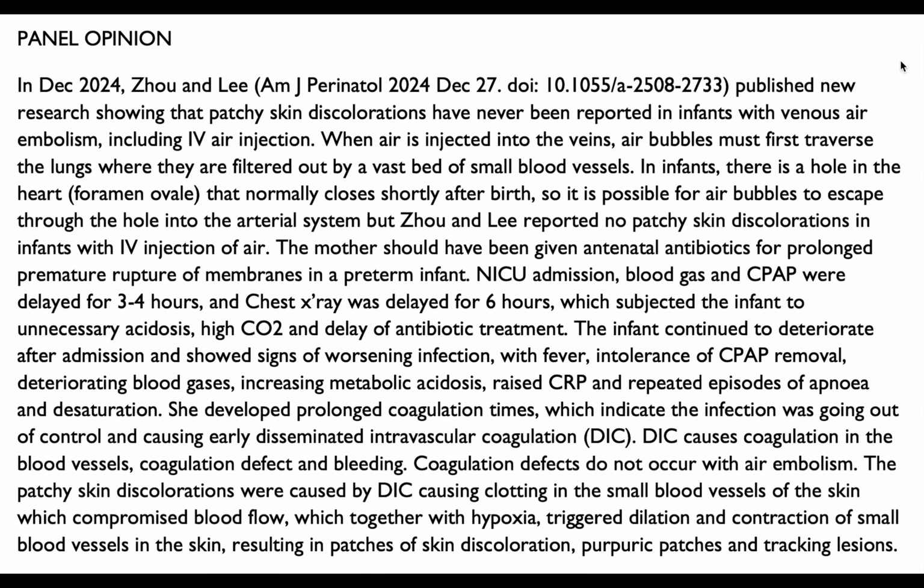NICU admission, neonatal intensive care unit, blood gas and CPAP were delayed for 3 to 4 hours, and chest x-ray was delayed for 6 hours, which subjected the infant to unnecessary acidosis, high CO2, and delay of antibiotic treatment. The infant continued to deteriorate after admission and showed signs of worsening infection with fever, intolerance of CPAP removal. So as soon as they took away breathing support, the infant struggled.